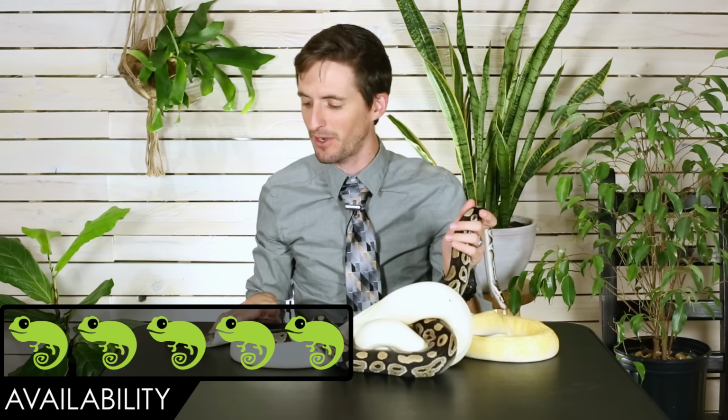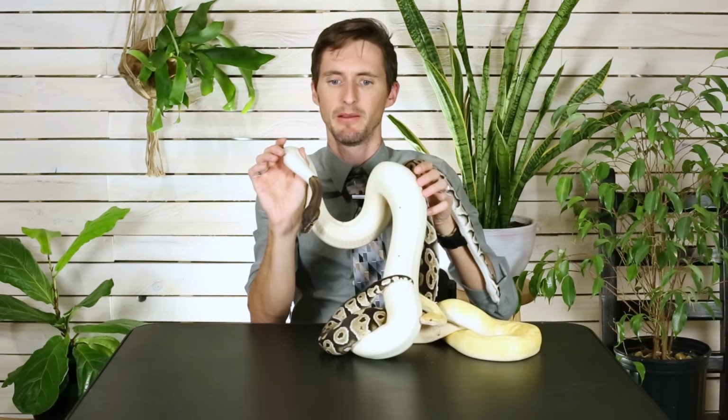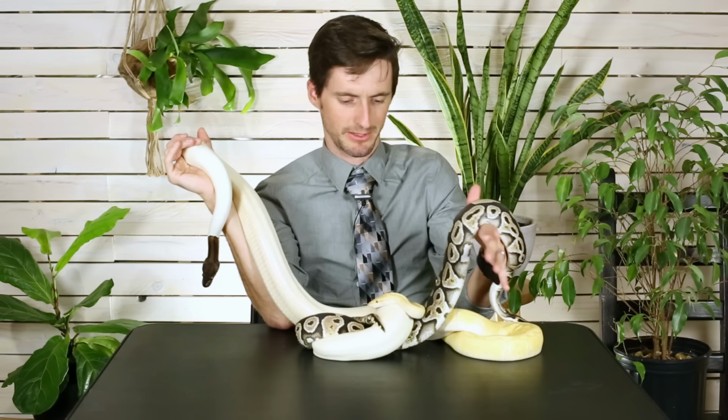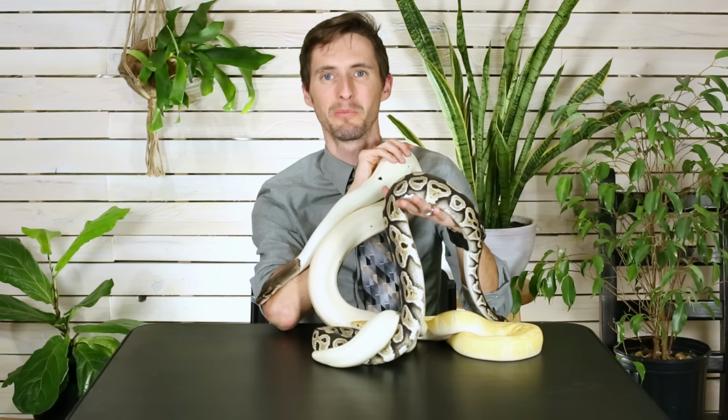As far as availability goes, we give these a 5 out of 5. Anywhere where you can buy reptiles, you can buy ball pythons. You can get them in basically any color you want, within reason. You can see right here, there's a huge diversity of ball pythons. However you want it to look, if you're willing to pay for it, you can probably find it.